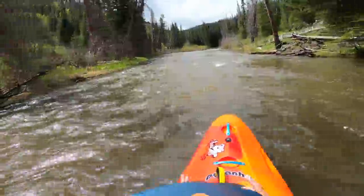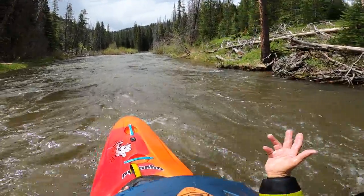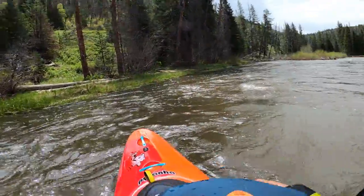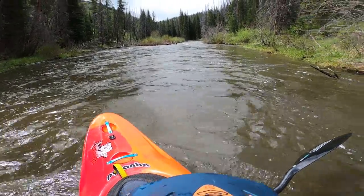Scenery in here is a little different than what I've seen in Colorado. This is like really awesome scenery. A lot of these pine trees, very scenic. Got a little bit of an overcast going today. It's nice, cool temps. Feels great out here. It's just like really different.